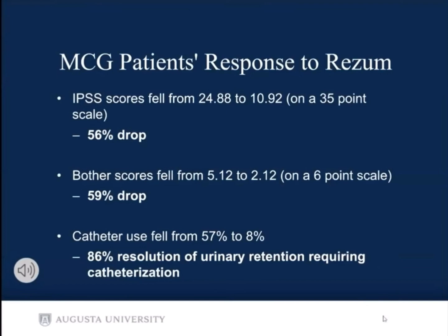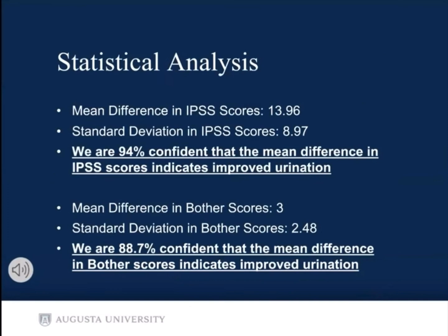Bother scores fell from 5.12 to 2.12 on a 6-point scale, indicating a 59% drop. Most shockingly, catheter use fell from 57% all the way down to 8%, which indicates an 86% resolution of urinary retention that required a catheter. Our statistical analysis showed a mean difference in IPSS scores of 13.96 with a standard deviation of 8.97. This indicates that we are 94% confident that the mean difference in IPSS scores indicates improved urination.